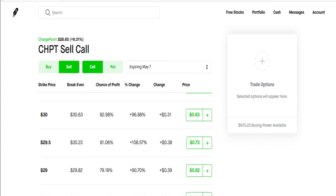So what happens for the reverse now? If at expiration date ChargePoint is trading at a price higher than your actual strike price, then you may be assigned the shares. However, there's a couple ways that you could manage this. Your first option, you can just roll over the call. Now, in order to keep this video very simple, I will not go too much into rolling out calls. Another option you have is to let this expire.